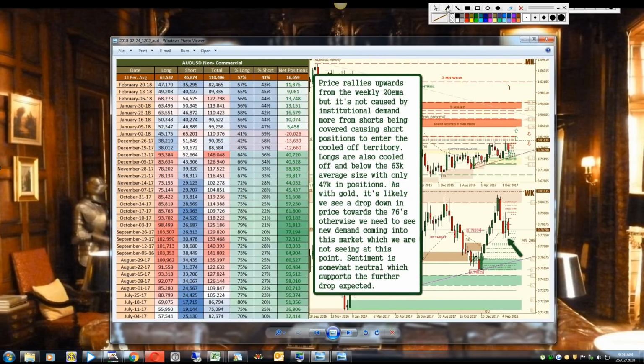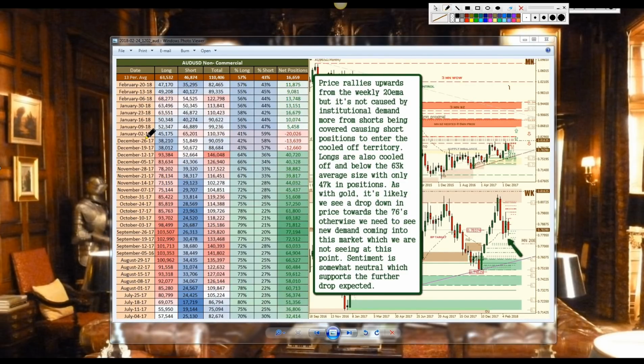Aussie US dollar, what do we see here? We see that longs have become very cooled off over the last couple of weeks, right? So back in February 6th, they were a little bit aggressive, 68,000, and then all of a sudden, boom, became 49, then 47,000. So longs and shorts both cooled off. And take a look, coloration of the cells, blue, so neutral. Sentiment right now for the Aussie is neutral.